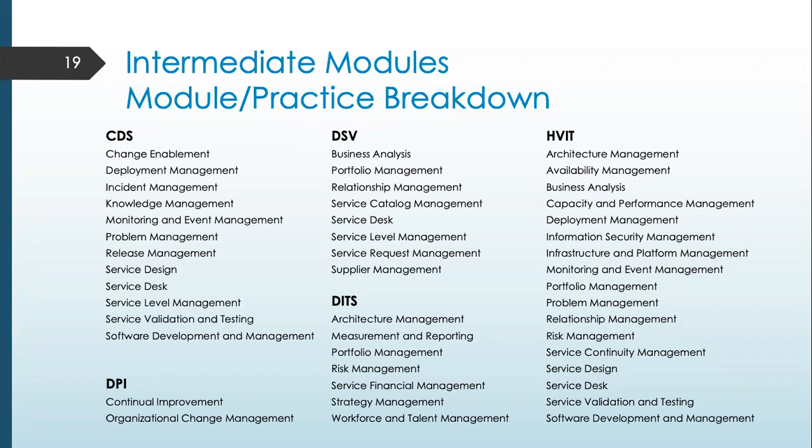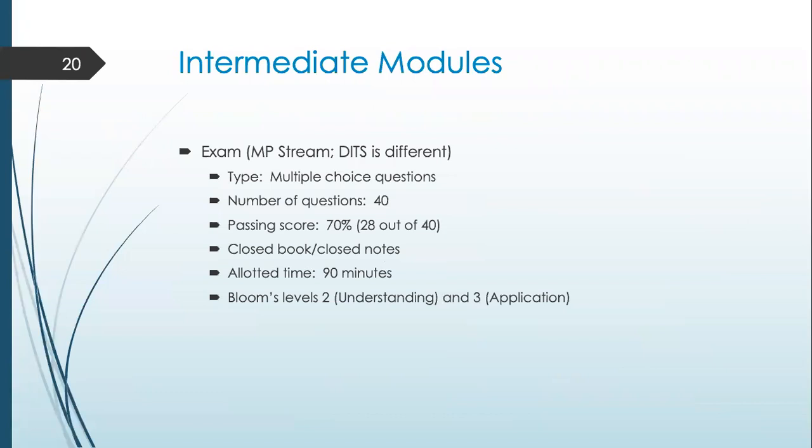Again, you'll want to reference the particular syllabus you're looking at to know which ones are referenced and which sections of each of the practices is referenced specifically. For the exams on these intermediate modules, this information is for the exams in the managing professional stream. The ITIL Strategist digital and IT strategy is different, and I'll cover that at the end when I talk about that module. But for the rest of the exams, they are again simple multiple choice questions, one correct answer, the rest are incorrect. 40 questions, passing score is 70%. Again, closed book, closed notes, and 90 minutes to take the exam, Bloom's level 2 and 3.